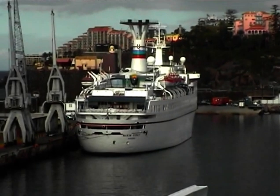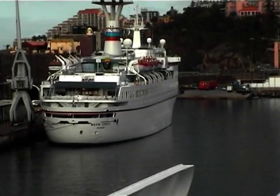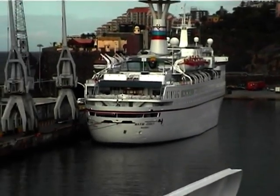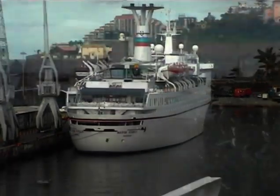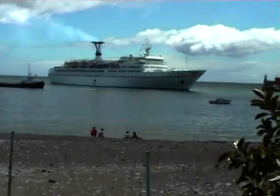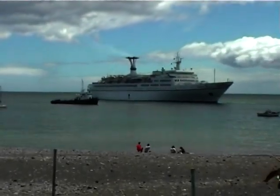Maxim Gorky, built by Howaldtswerke Deutsche Werft as Hamburg for the Deutsche Atlantic Line, later named Hanseatic, then in 1974 sold to the Black Sea Shipping Company and renamed Maxim Gorky. This ship has seen a lot of service. We see her here in Madeira Harbour, and later we'll see her turning to head out to sea.